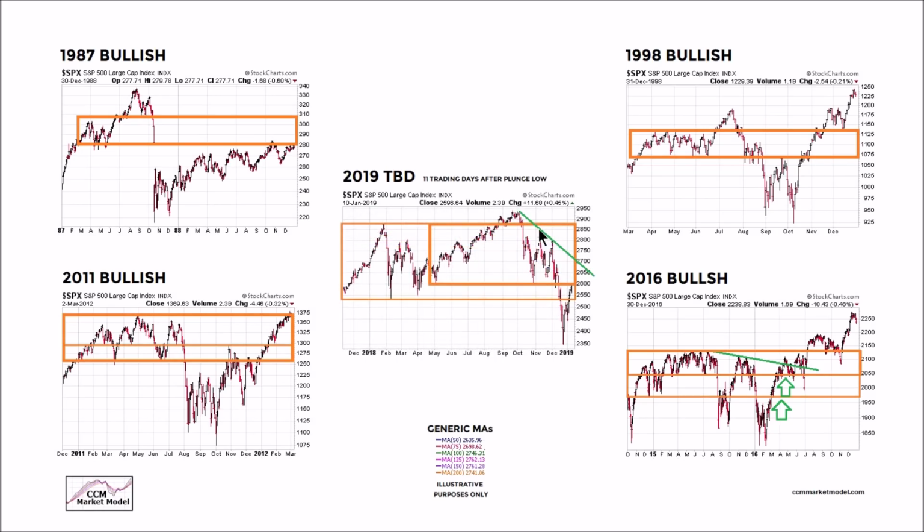In the present day, we could rally all the way back to 2,700, and we would really just be getting back to this level here. So we would learn something either way here. Obviously, if price can blow through this and move in this direction, that's a positive, especially if we can clear these levels here.